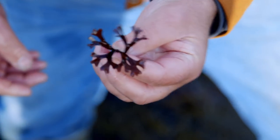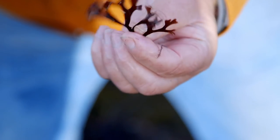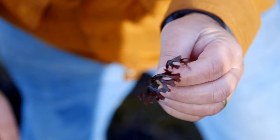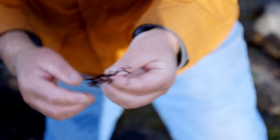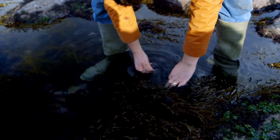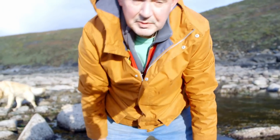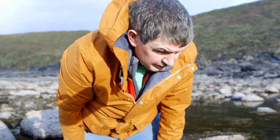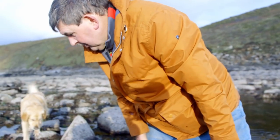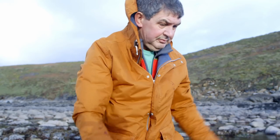Bits of Irish moss, edible as well. You've eaten that probably, well, most people have, because it's used as a thickener in medicines, toothpaste, ice creams, etc. So this is called Chondrus crispus. And there's probably about another 30 or 40 more species here that I can't see and can't remember the names of. Nice area. And as it's mid-November, it looks as if it's a garden on a spring day. So I love the seaside.